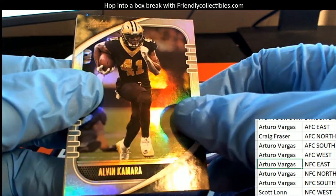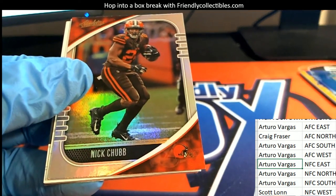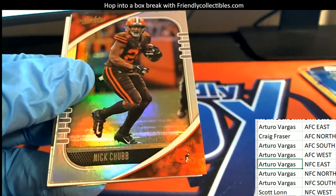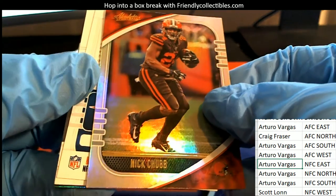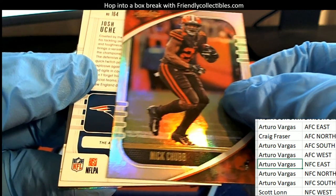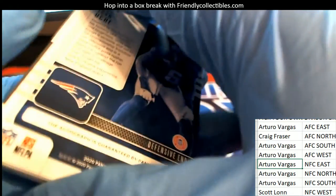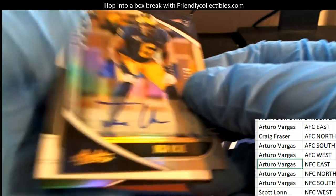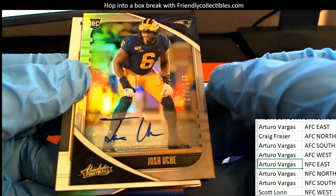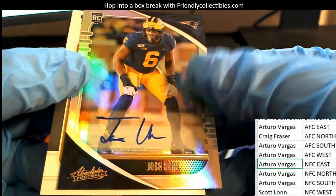Oh, Jason, good to see you, man. Yeah, Dolphins really put it on the 49ers, didn't they? I think they really got them good this past weekend. Here is a Patriots defensive end. Nice rookie auto there. AFC East hits once again, 70 of 149.